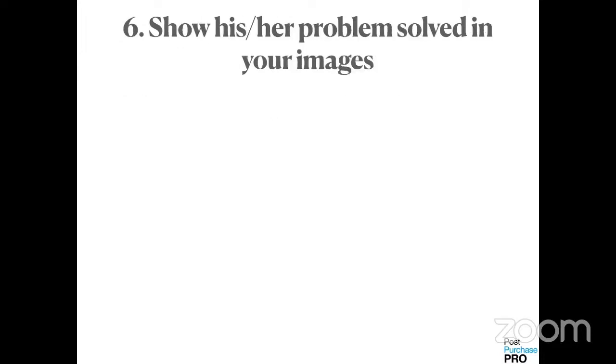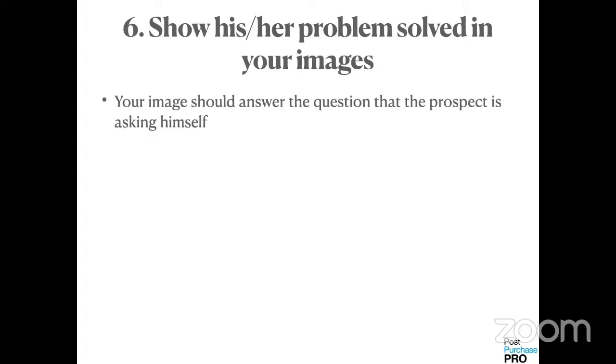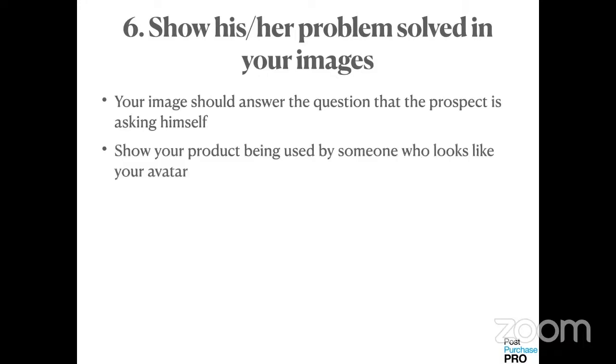Number 6, show his or her problem solved in your images. Your image should answer the question that the prospect is asking himself while he scrolls through search. Show your product being used by someone who looks just like your perfect avatar.